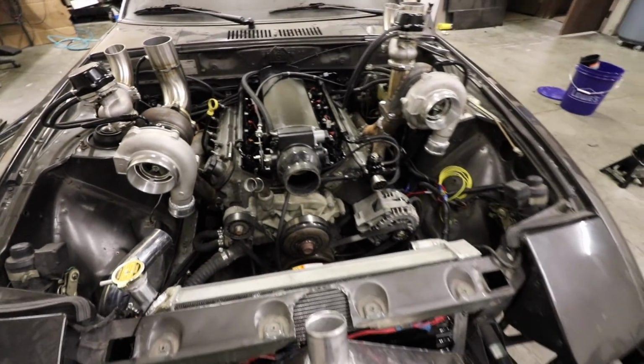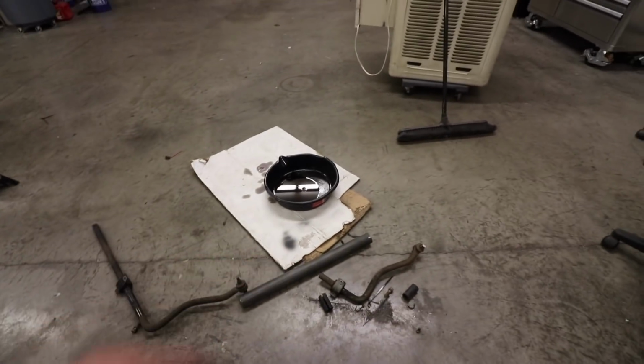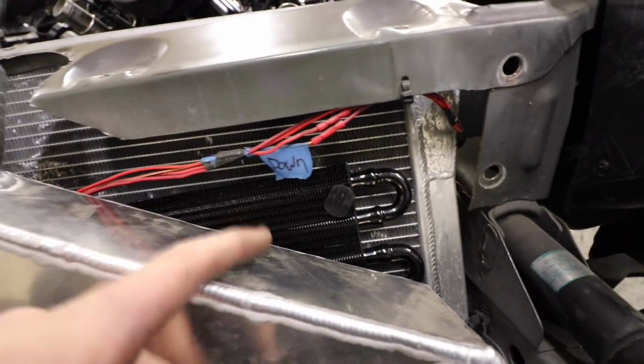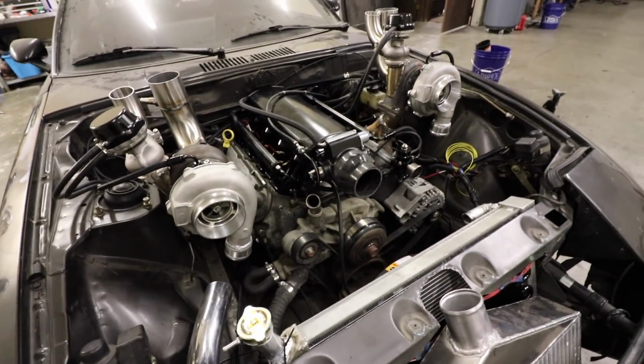All kinds of progress today. I didn't film it, but I did get the sway bar off. Cut that bar out that's in the middle too. The sway bar is kind of a pain in the ass to take out, so I ended up just cutting the majority of this stuff off of it. I did get the trans cooler in here. It's just on the back side of the radiator, or the front side of the radiator. It's got the actual AN lines, the AN fittings on it. Have to tie those lines up still.